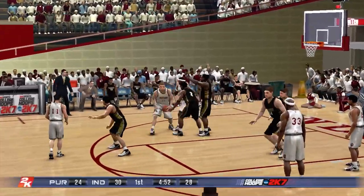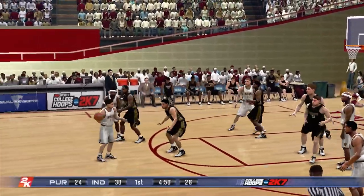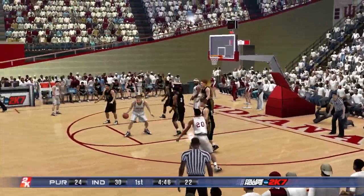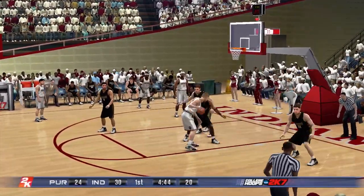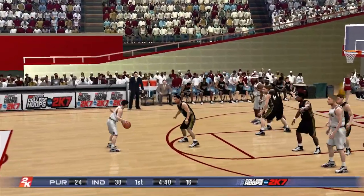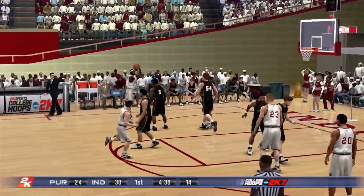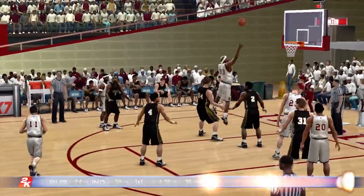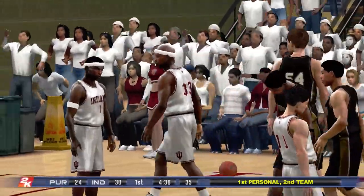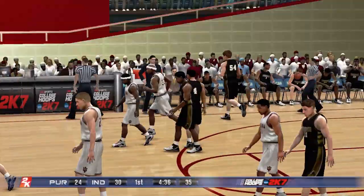Number 23 catches it. Left side. Lead pass. Right wing. Number 20 has it on the perimeter. Number 11 passes it to the outside. Number 33 commits the loose ball foul, and that's his first foul of the game. Second team foul.